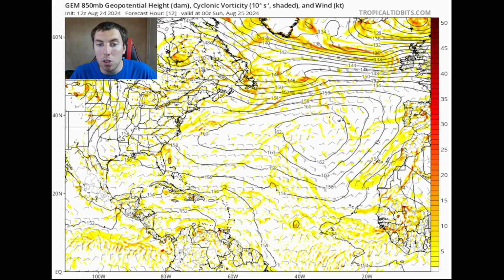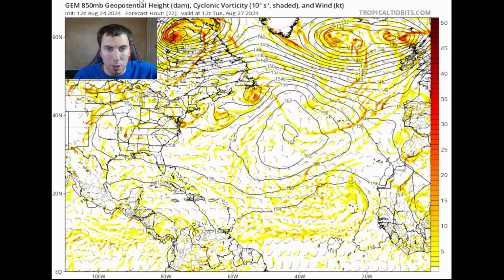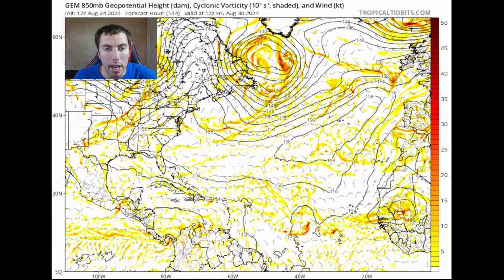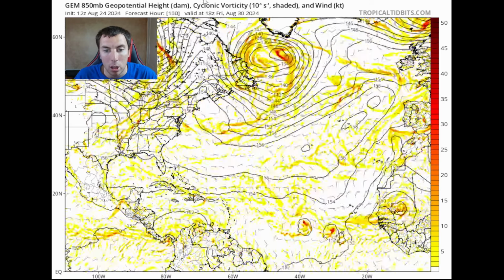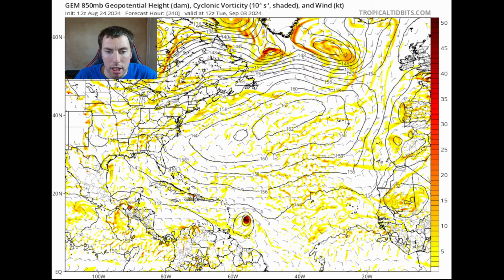Now, what does the Canadian model show? Because the GFS was not really showing a whole lot, but the Canadian model shows something pretty different and pretty awkward at the same time. So as we go forward here, again, same level of the atmosphere, 5,000 feet above the surface. And of course, you're looking at your cyclonic relative vorticity, how much spin. And of course, your black lines indicate the pressure or basically the geopotential height in decameters. And then as we go forward, look at what goes on down here. Yes, in 5 days, we have a lot of convergence down here in the intertropical convergence zone in the main development region. And guess what? Maybe 2 systems coming off of this, according to our Canadian model. Actually, maybe 2 for a brief bit, and then just kind of consolidates into 1 system.